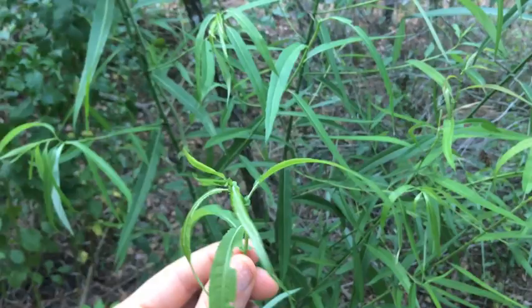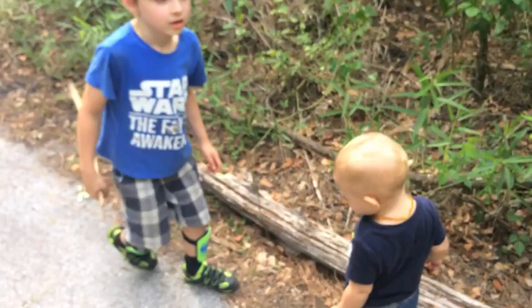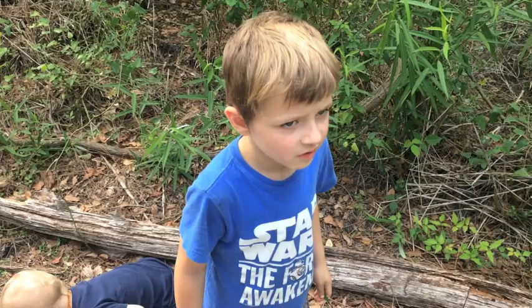Do you know that, Eli? You know that you can eat the young willow leaves? You can make a tea out of them, just like we made loquat leaves. Oh, you're just gonna go for it, huh? How's it taste? Yuck.